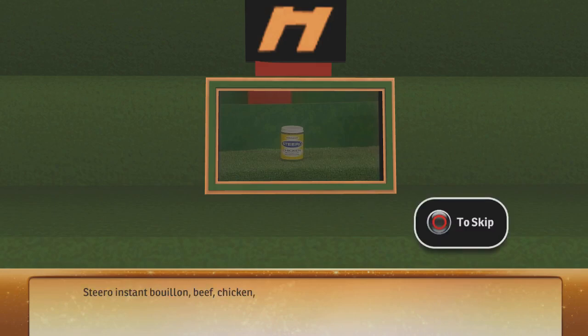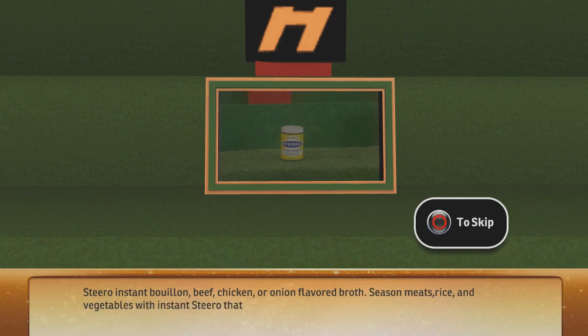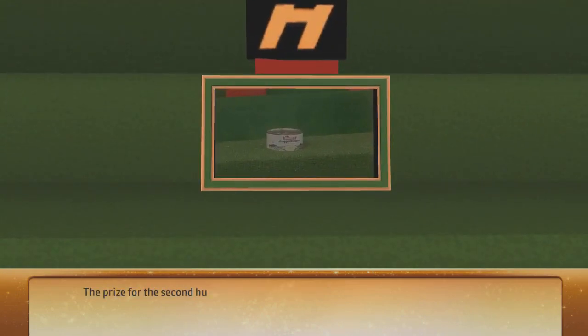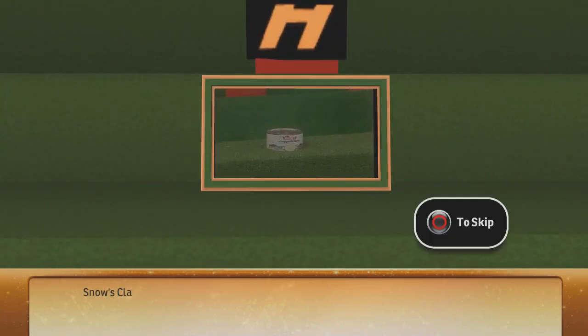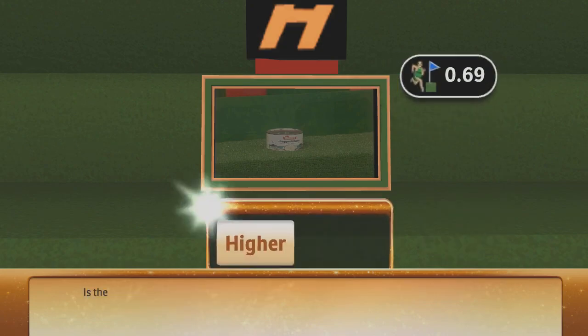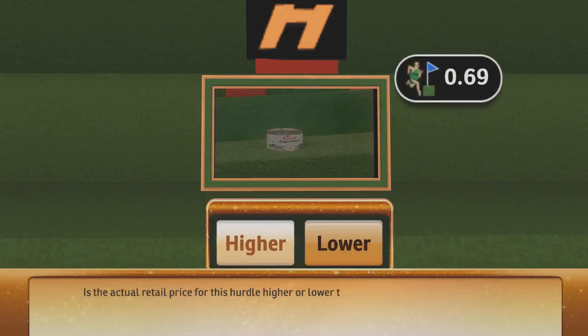Stero Instant Bouillon beef, chicken, or onion flavored broth. Seasons meats, rice, and vegetables with instant Stero that explodes with flavor. Is this prize higher or lower than the runner's item? The item for the second hurdle is... Snow's Clams. Tender, tasty, packaged in actual juices. Snow's is the favorite in New England where people really know clams. Is the actual retail price for this hurdle higher or lower than the runner's?